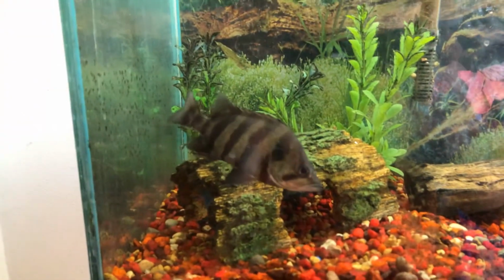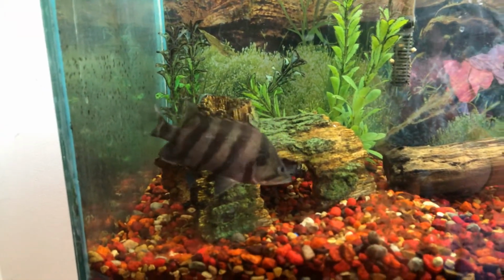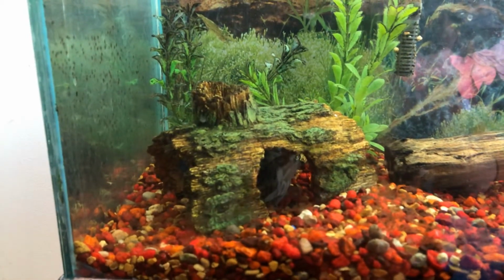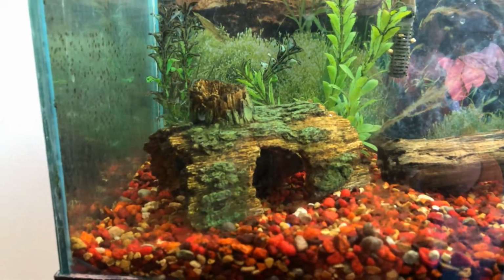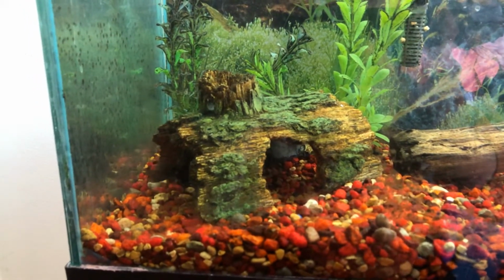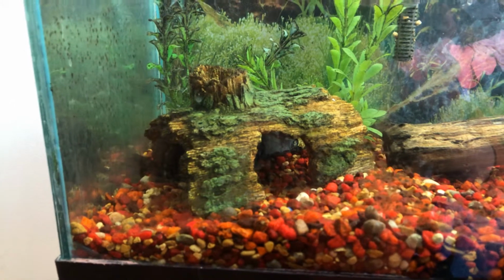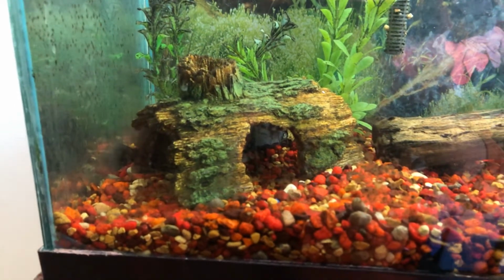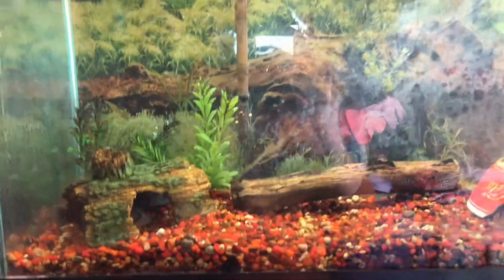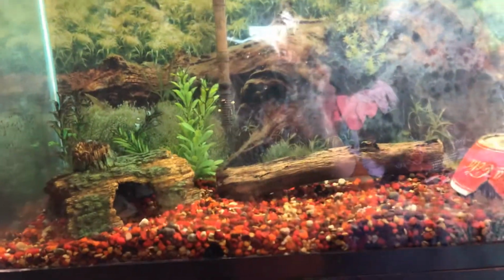This is a silver datnoid that we picked up. My girlfriend ended up naming him 007, so she just had to have this guy. He was already interacting with her at the store and kind of playing with her, and she just fell in love with him.